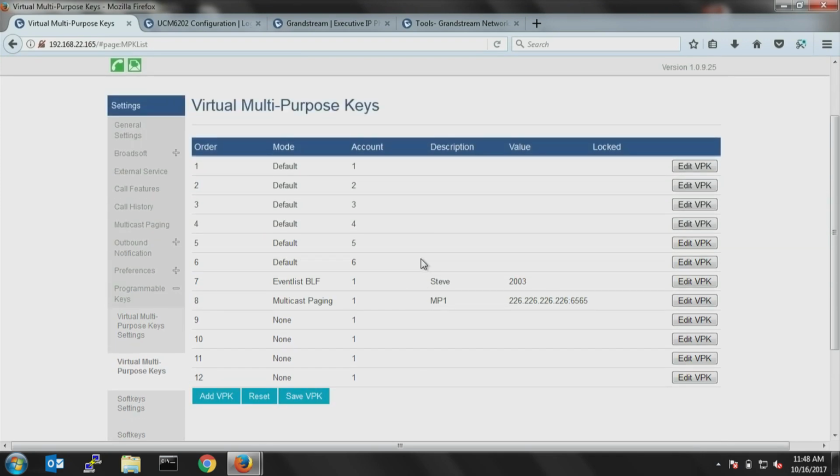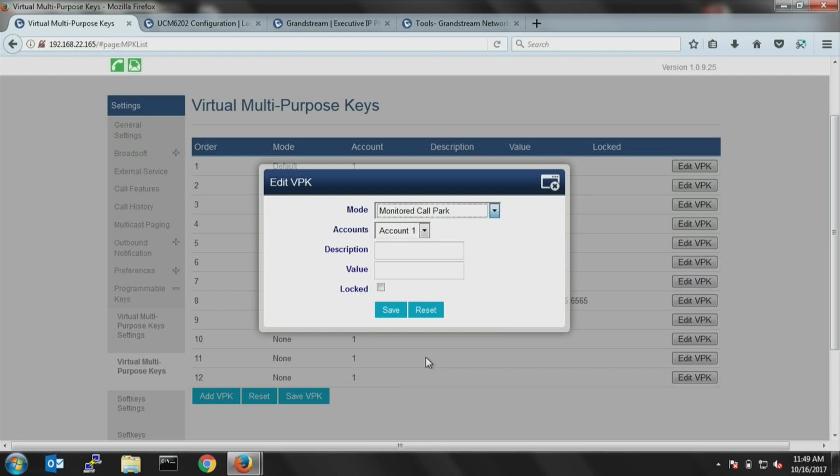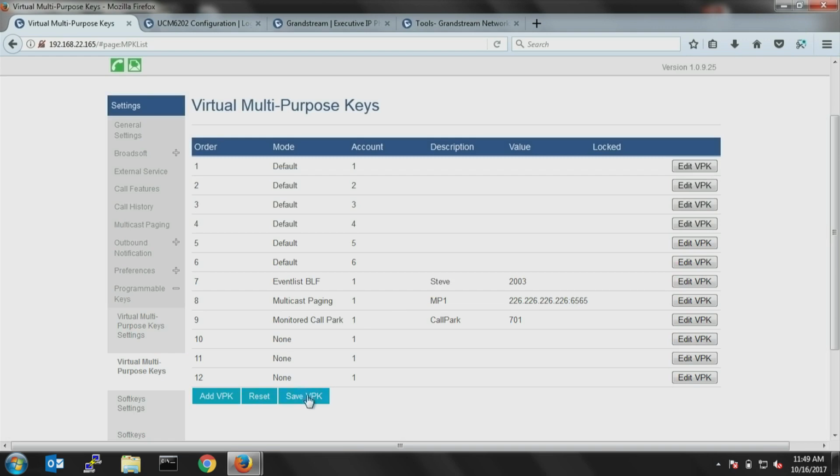Here it's under the virtual multi-purpose keys. As you notice, we support plenty of modes: the shared line, speed dial, BLF, presence watcher, event list. So let's say I would like to use, for example, MPK9 for call park. I just choose the monitored call park mode, set the account to 1, then I can call it call park, and then I can choose an extension of the call park, let's say 701, then save it. Then it's going to show, so the phone is always going to be monitoring the call park extension 701. I can create as many call parks as required or as allowed by the IP PBX.